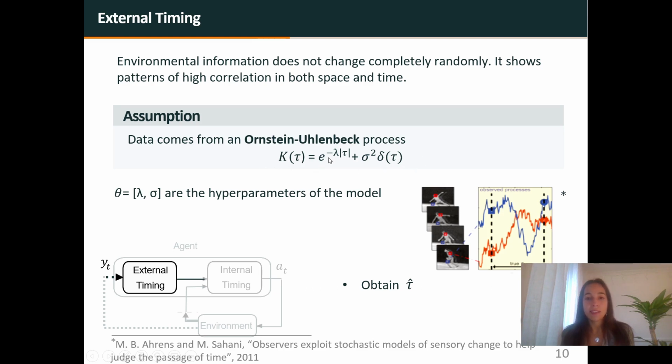You can see that lambda and sigma are the hyperparameters of the model. So what we do in this external timing block is we receive these observations, model them according to these Ornstein-Uhlenbeck processes, and estimate the hyperparameters lambda and sigma.